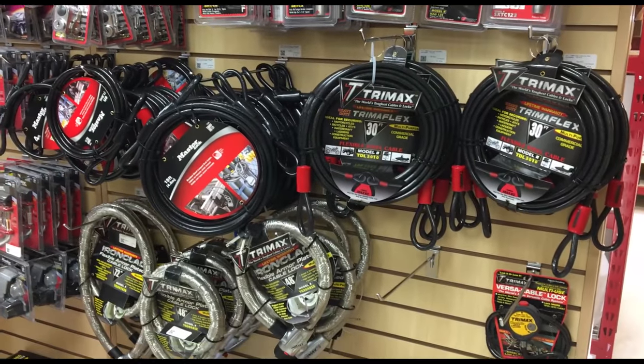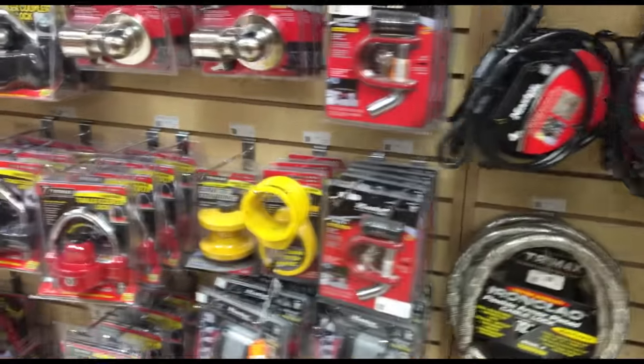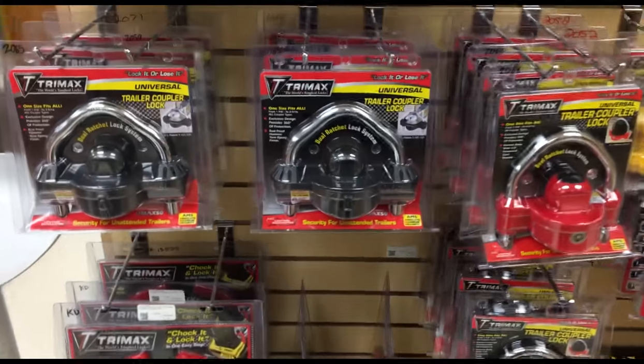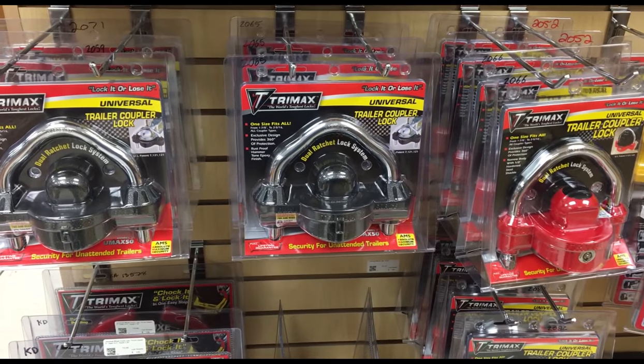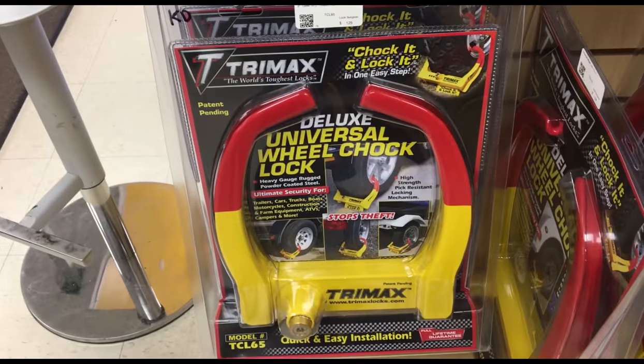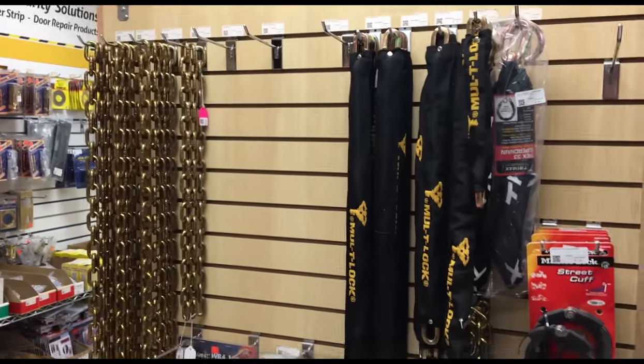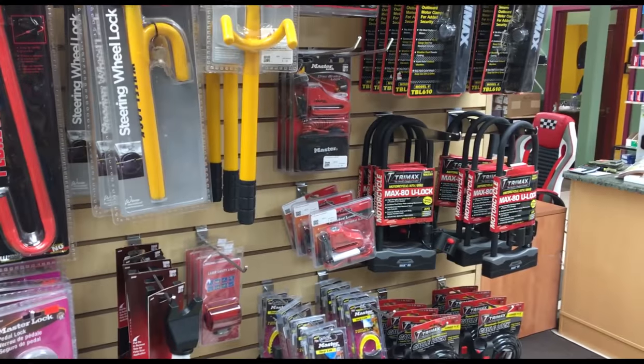Cables to tie down equipment, lockdown quads, lockdown important generators, welders. We've got the locks that are gonna lock down trailers. We've got a small boot lock. We've got, these come key to life, by the way. And we've got chains that are gonna help you chain up gates and chain up equipment, and bike locks, motorbike locks. I'm just gonna burn around here real quick.